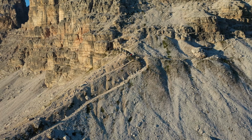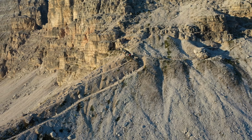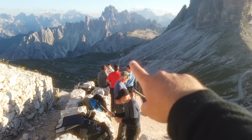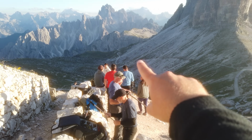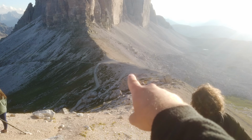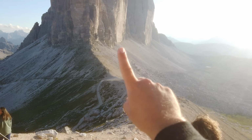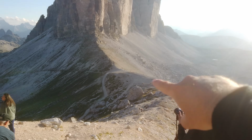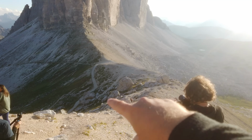So one thing you guys out there don't get to suffer through is hiking all the way up at the top of these mountains. It's so hard each time. So we are at Tre Cime di Lavaredo. Came from over here, went all the way up here, and last time I was here we actually just stayed down here and photographed the mountains up here, but this time we went all the way up here too.